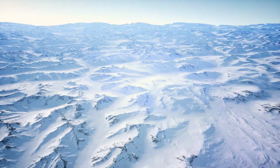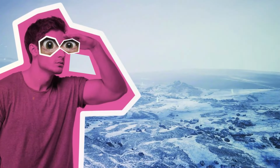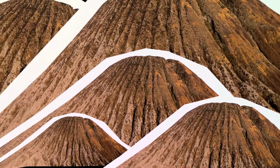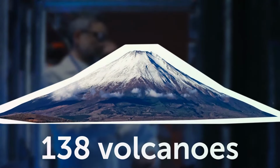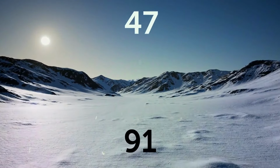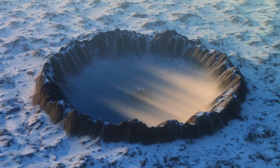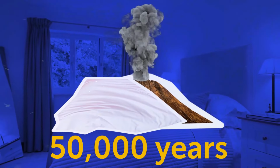Antarctica is that big continental desert covered in ice. In fact, it's technically the largest desert in the world. It's also covered with a whole lot of volcanoes, just chilling around. Scientists discovered that there are 138 volcanoes in Antarctica, 91 of which are hidden beneath the icy surface, and 47 on top. And there might even be more. But most of these volcanoes are dormant. And for a volcano to be dormant, it has to be fast asleep for the last 50,000 years.